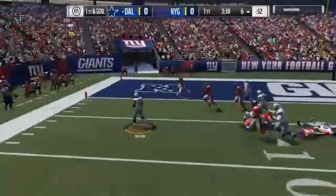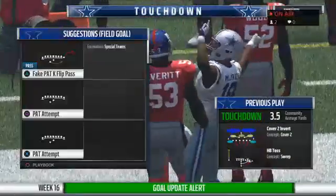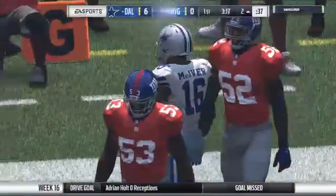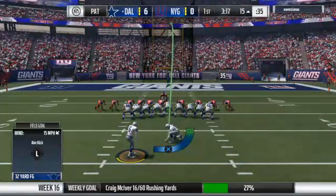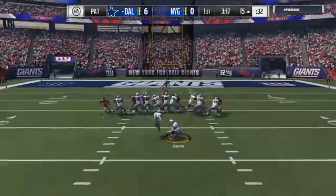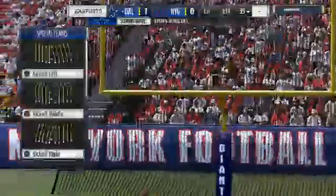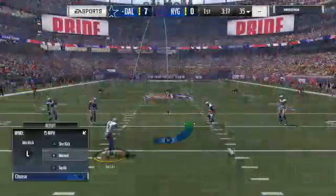Now they'll run it on the toss. And he will take it in for a Cowboy score. A great effort there with his 16th touchdown of the year. And the Cowboys have taken the early lead. And this is up and good to make it 7-0 Cowboys.